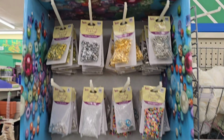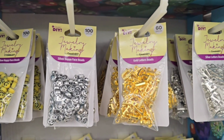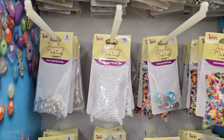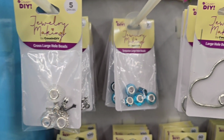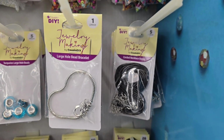Now, also in the craft section, look at this display of jewelry making supplies. This is the first time I've ever seen it. I'm so excited. They have so many different pieces and styles in this collection that, let me tell you, I went in the middle of the week, and then by the end of the week when I went back, there were only a few packets left. So that tells you that people are seriously on the hunt for jewelry making supplies.